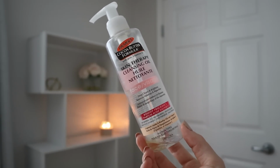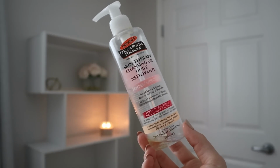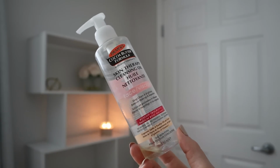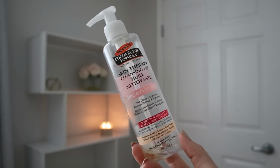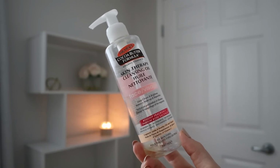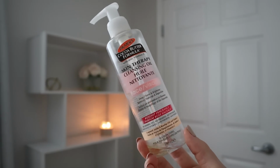They have body butters for when you're pregnant. They just have a whole lot of great stuff. And I kind of swear by this company. So yeah, in my mind, why spend $50 or $60 on a face cleansing oil when you can get it for $9.99 and it does wonders.